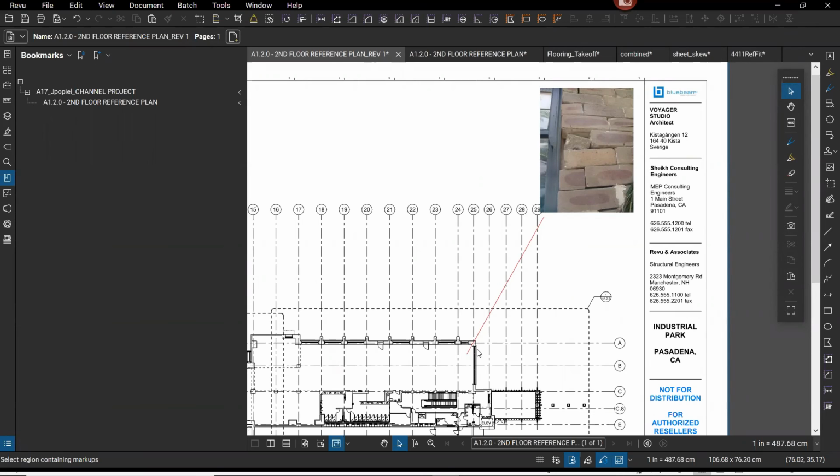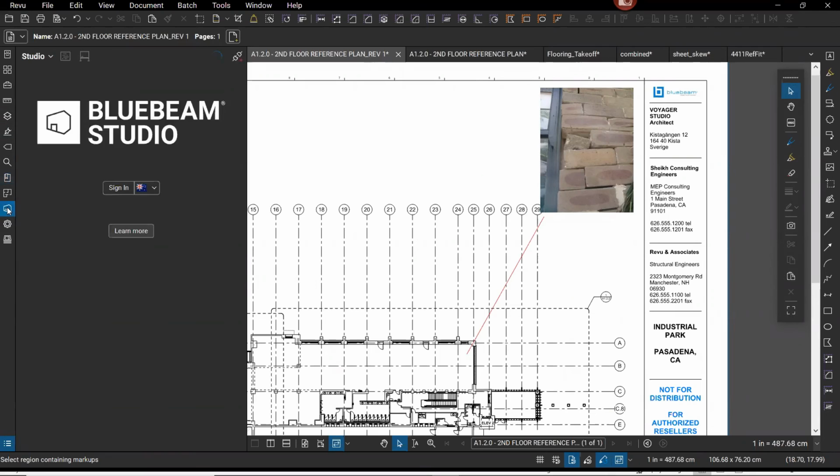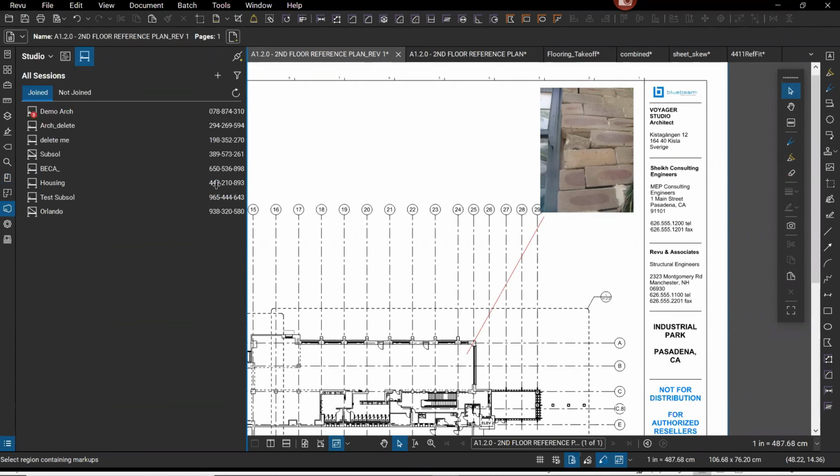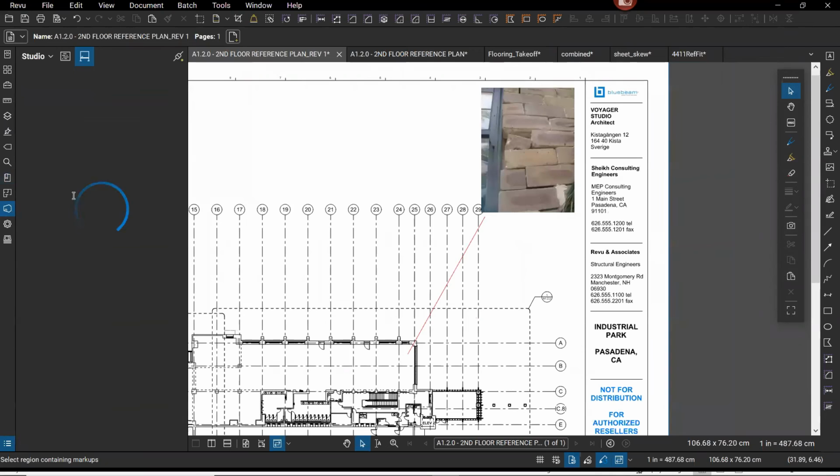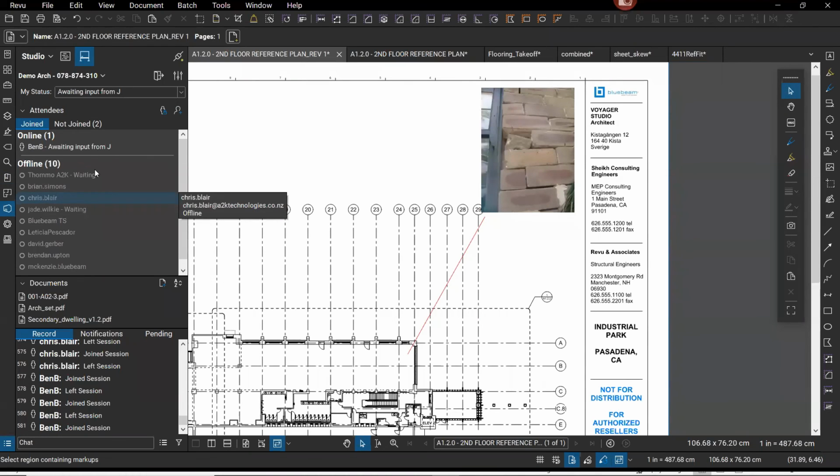Our last 2 tips are to do with Studio. So I'm just going to open up Studio here. If you haven't used Studio, it's great for collaborating, etc. So I've got a session in here, a demo architecture one, for instance. Again, I'm not going right into Studio. I've got a fair few people that are online here.